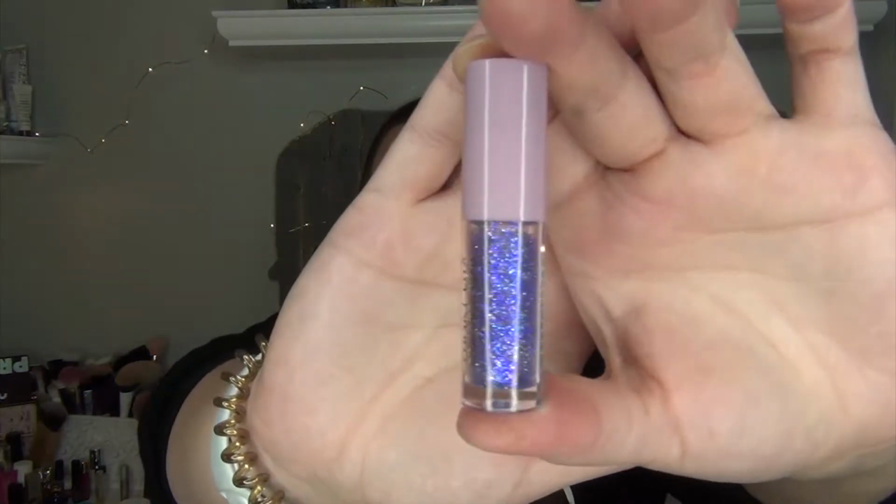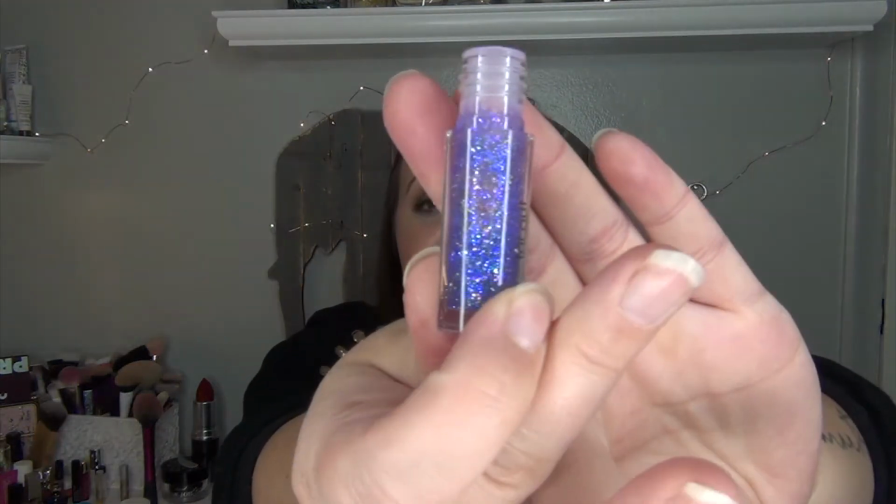I also had this little sample of the Winky Lux Disco Kitten Gloss in the shade Far Out, and it is a shimmery purple. I do plan on still finishing this by the end of the year. I used it quite a few number of times, at least 7 or 8 times. When you take the actual wand out, it goes down a very significant amount.